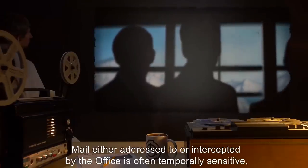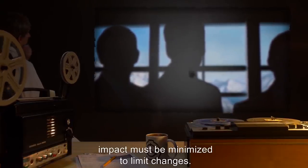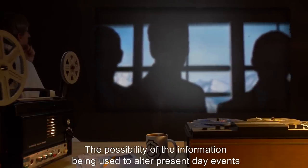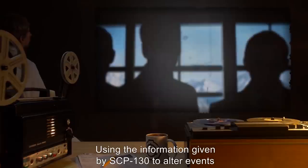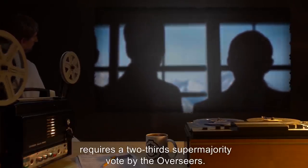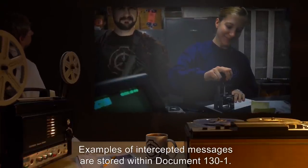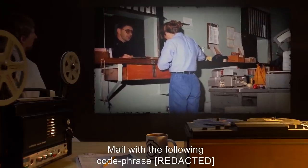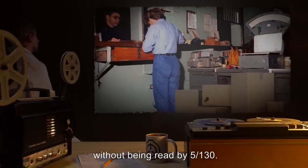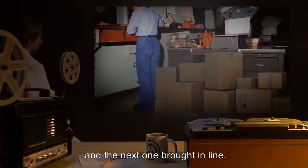Mail either addressed to or intercepted by the office is often temporally sensitive, and as such, impact must be minimized to limit changes. The possibility of the information being used to alter present-day events detrimentally must also be weighed. Using the information given by SCP-130 to alter events requires a 2/3 supermajority vote by the overseers. Examples of intercepted messages are stored within Document 131. Mail with the following code phrase are to be immediately delivered after screening, without being read by 5/130. After so doing, that code phrase is to be invalidated, and the next one brought in line.